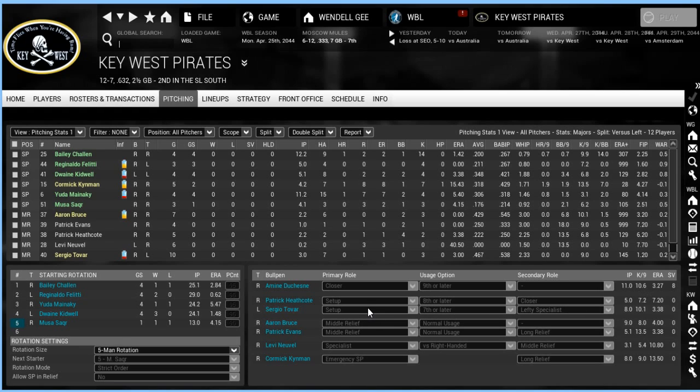He's got 2 setup guys, a lefty and a righty, Tovar and Heathcote. Heathcote comes in 8th inning or later, has a secondary role as closer. Tovar comes in 7th inning or later, has a secondary role as lefty specialist. Bruce and Evans both run middle relief, normal usage with Evans in long relief as the secondary role. Levi Newell is a right-hander used solely against right-handers in his primary role, but he also works middle relief. And Cormac Kinman is an emergency starting pitcher, also used in long relief.